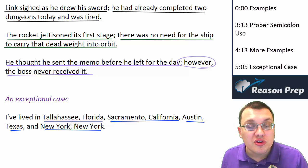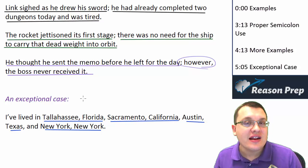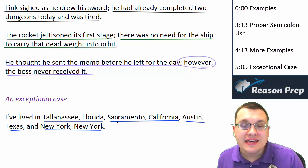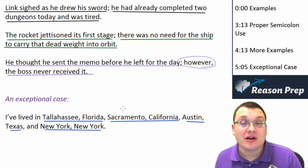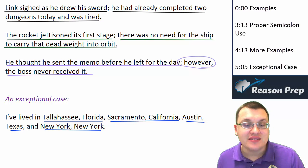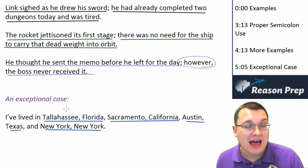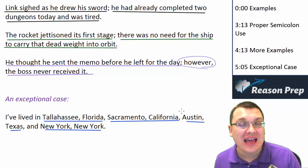But when you put them in a list, it gets a little bit weird because not only do the city and the state have to be separated with a comma, but each element in this list, which I've underlined in blue, has also got to be separated with a comma. So it's hard to read the sentence. Is it Tallahassee in Florida, or is it Tallahassee and Florida and Sacramento and California and Austin?